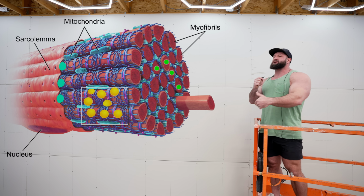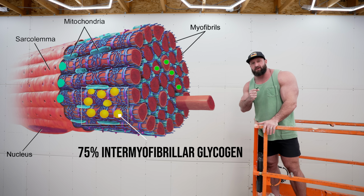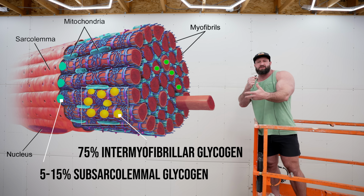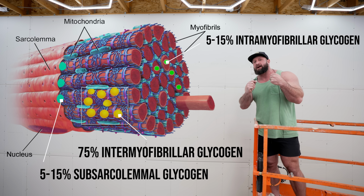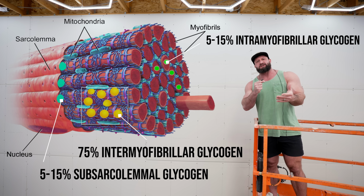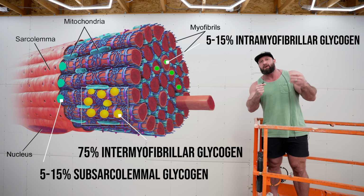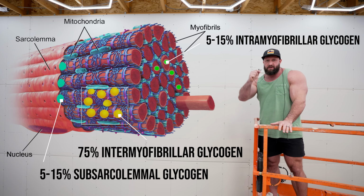We need to look under the hood and explain how glycogen is actually stored. 75% is intermyofibrillar, stored near the mitochondria. Another 5 to 15% is subsarcolemmal, which is underneath the cell membrane. And the last 5 to 15% is intramyofibrillar. And this may be the most important, because intramyofibrillar glycogen is located directly within the muscle cells where the contractile proteins are, the myosin and actin. And when those levels run low, it's been shown to impair calcium release, which is essential for muscle contraction.